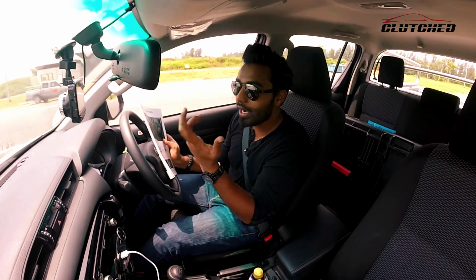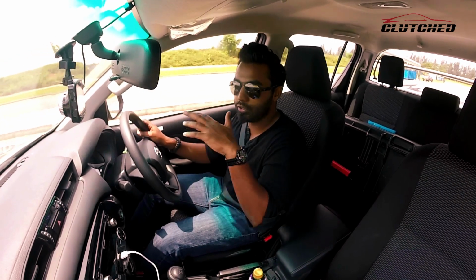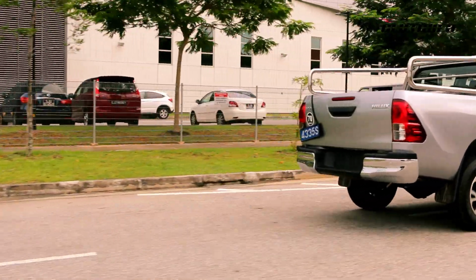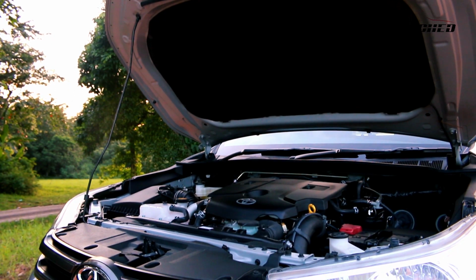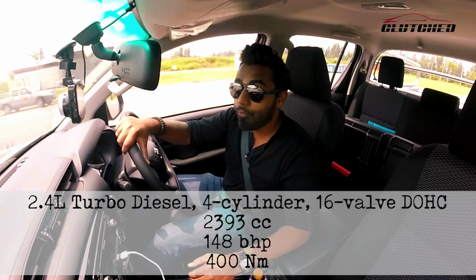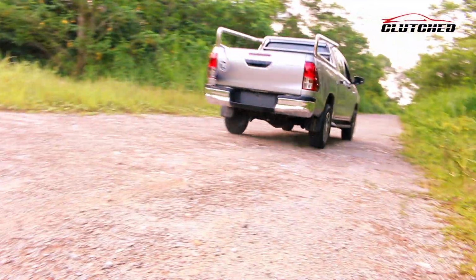Interesting. All I know is that it's really comfortable to drive, and you would expect a vehicle like this to be a little bit unstable because it's really high up there. No, it's not. It doesn't roll that much. It comes with a 2.4 litre turbocharged diesel engine that churns out 148 brake horsepower, and are you ready? 400 Newton meters of torque, which basically translates to fun.